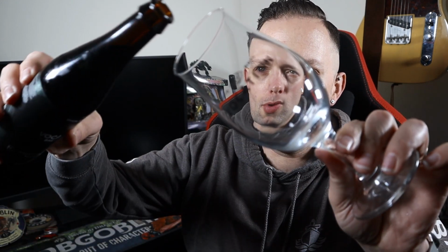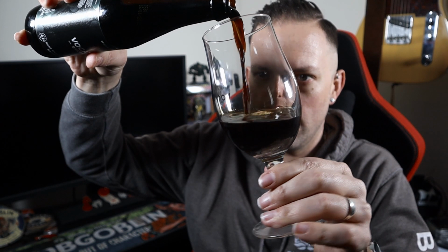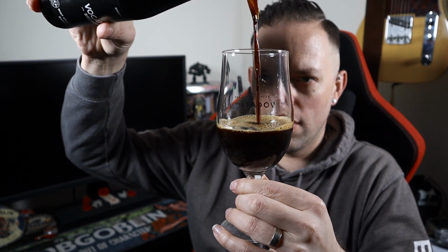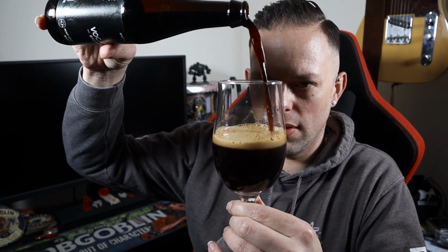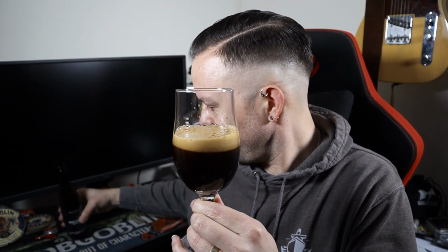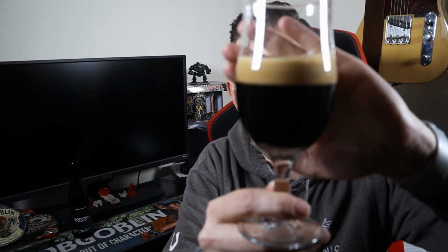So, pouring into my Vocation glass, because it's rude not to. The pour is dark, relatively thick. That's not going to pour all of it. Well, that's your beer up close in a glass. Focus. No, not focusing today.